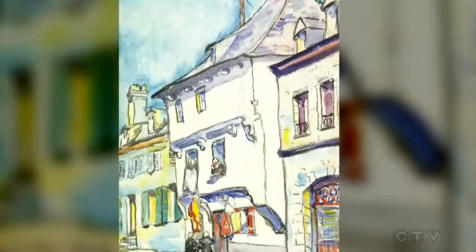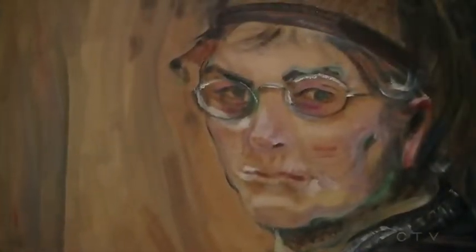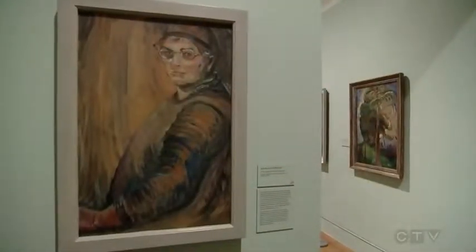It's called European Street Scene and was painted by Emily Carr in 1911. While she's from Victoria and known for her West Coast images, she spent almost 2 years in France to expand her knowledge. Europe changed her. So she went to Europe. She went to the Brittany area of France, which is what this painting depicts.